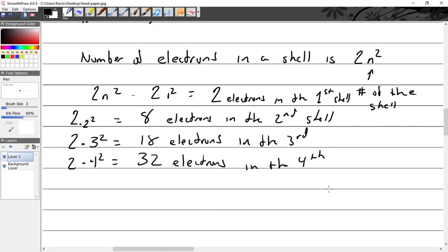All right, so that's the basic formula of what? What am I talking about? Electrons, shells. Electrons per shell.